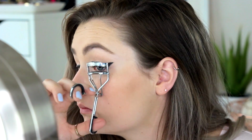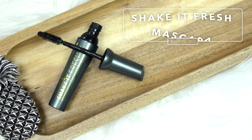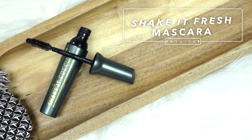Moving on to mascara, I'm going to be using the new Shake It Fresh Mascara from Rimmel London. This is kind of the first of its kind. It's super unique. All you have to do is take the bottle and shake it vertically 3 to 5 times before application, and you basically get a fresh, brand new mascara every single time. It's clump-free, smudge-free volume with every application. And I really like the formula of this. The brush is really nice, and I feel like my lashes really separate and definitely no clumps or anything.